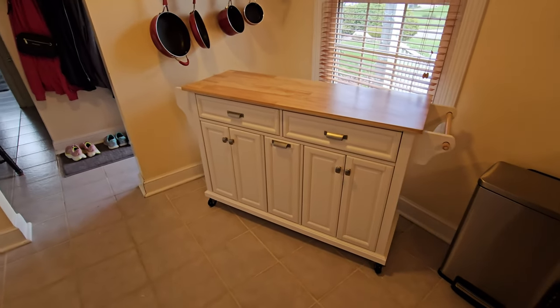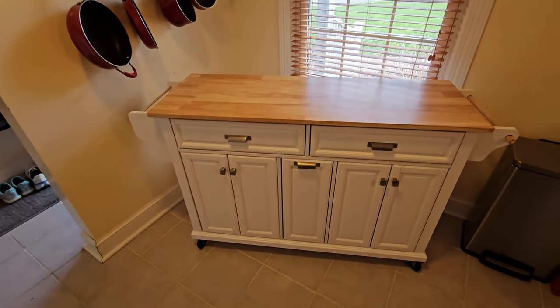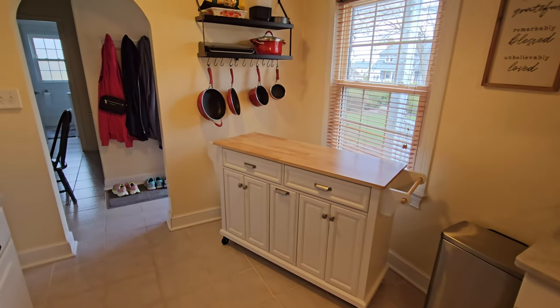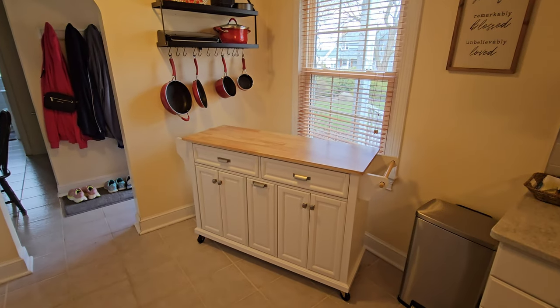All right, there it is, complete. Man, that thing was a pain in the butt. That took me more than 5 hours to build. It is pretty cool though, and I like it better than I like the table.